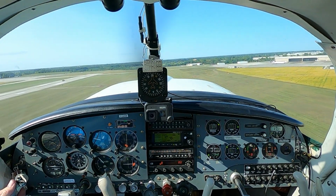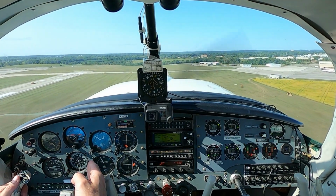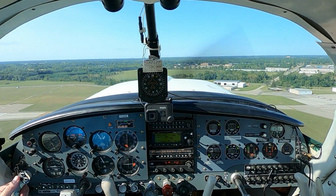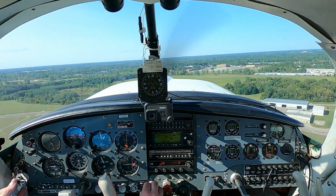And for those who've asked before, what I normally do at this phase is I hold right around a 500 foot per minute climb as I accelerate to around 120. And then when I hit 120, that's usually what I climb out at.